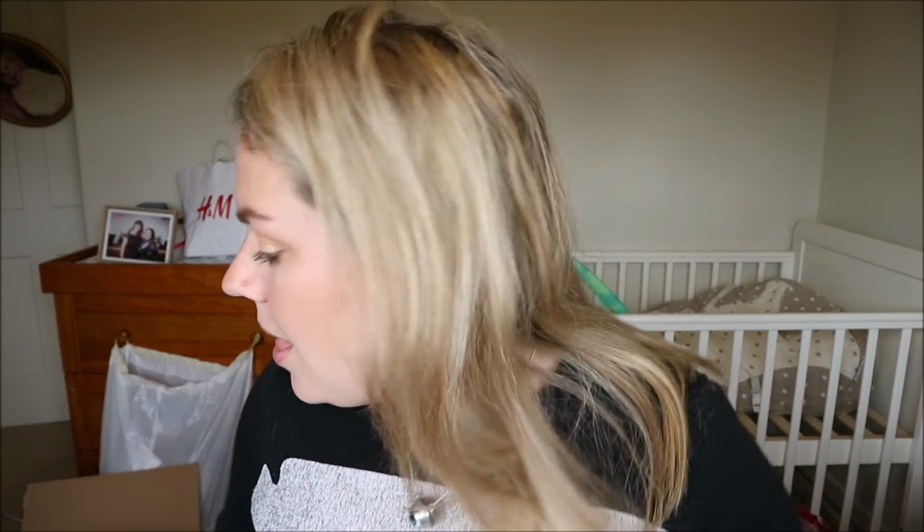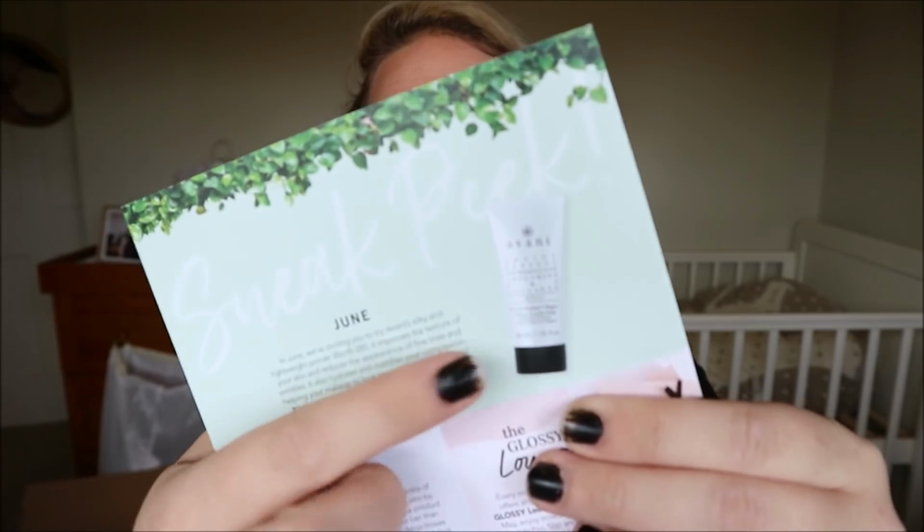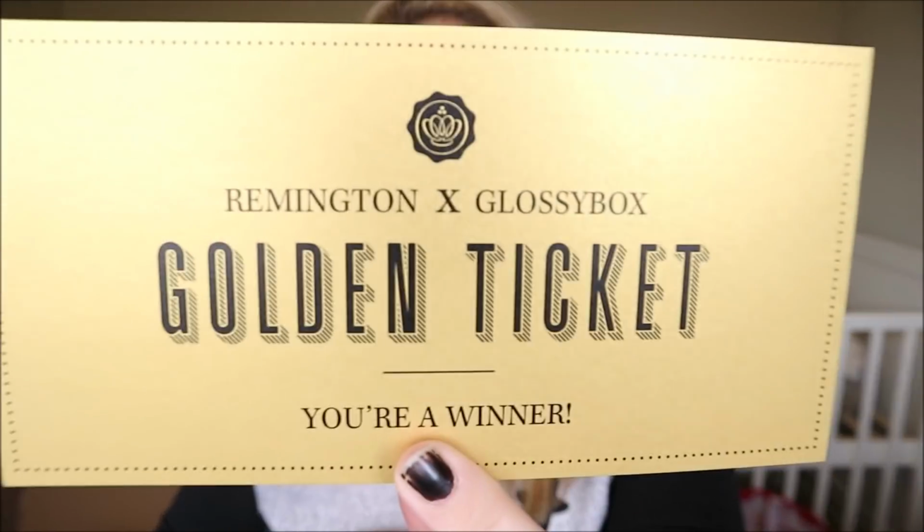So yeah, that was Glossybox for May, the Trending Beauty edit. And there is a sneak peek for next month, which has got the Avon Primer worth £85. Just here. Keep a lookout in your boxes, because you might have got a golden ticket. And if you have, you don't get chocolate, you get straightener curlers, which is very exciting.